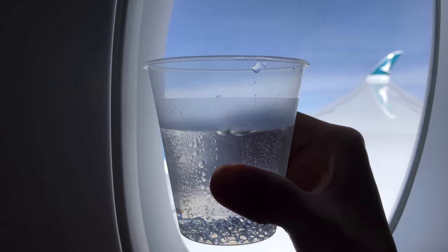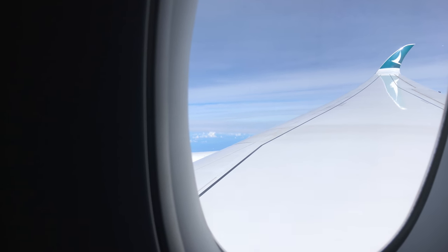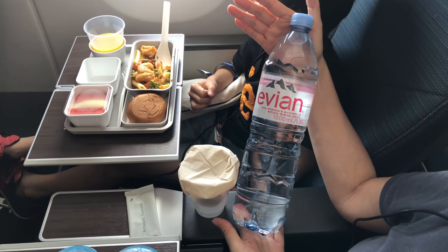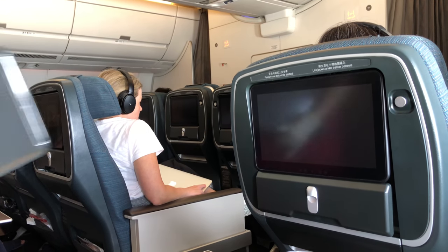They sometimes give out a bottle of Evian water to their Diamond and One World Emerald members. This flight has a lot of frequent flyers and the crew ran out of Evian water, so they gave my mum a bottle of 1.5 litre Evian water to share between myself, my mum and my nephew. I reckon this is a very smart solution rather than not offering anything.